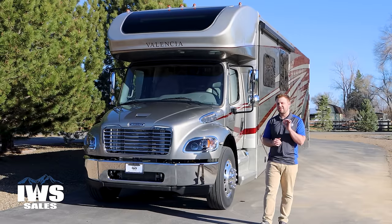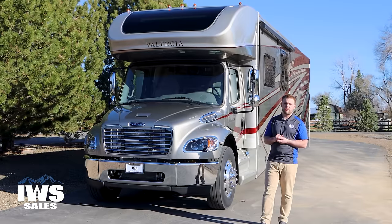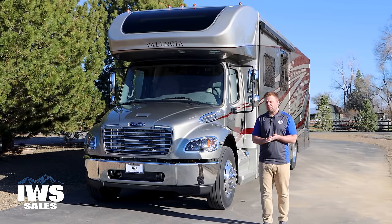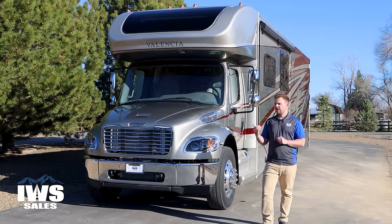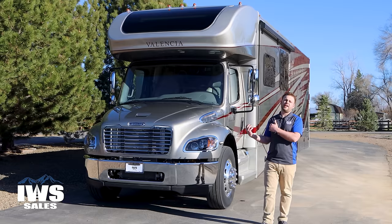Talk about the engine now. This has the Cummins 6.7 liter diesel engine, and it has 360 horsepower, 800 foot-pounds of torque. And I want to educate our buyers a little bit as well, because 360 horsepower, you might be saying, man, my pickup truck has more than that. Well, one of the things we try to educate you on is the torque number is really what you need to be focused on when buying a coach.